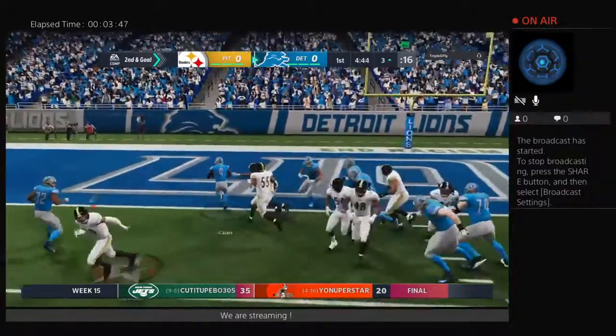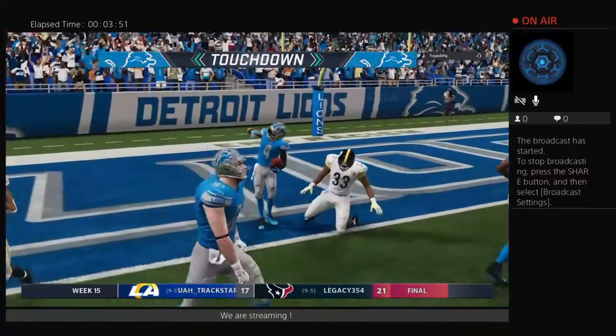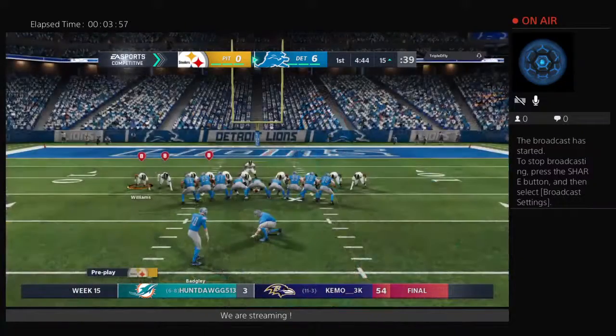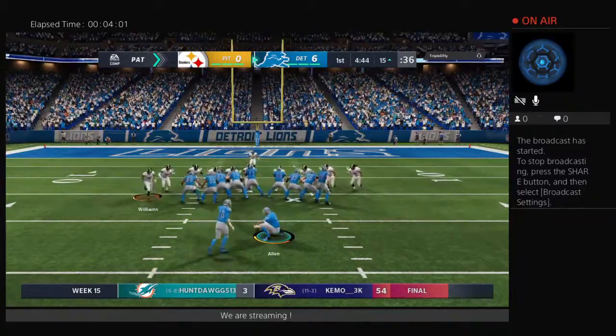On 2nd and goal, they'll give it to him again. And this time he is in. Raymond Calais with his 16th touchdown of the year. And the Lions are going to take a first-quarter lead.